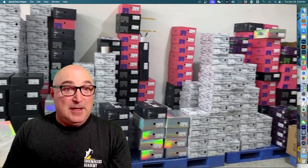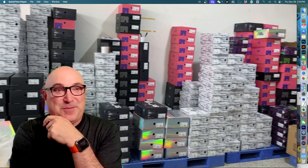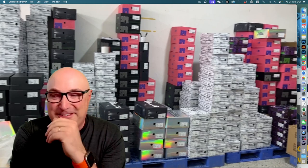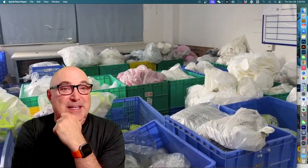Okay, now here you can see all the different shoes they're making at once, right? So this big stack has lots of different models and colors, and they're making a few hundred pairs of each. So yeah, it's a real challenge for a factory like this to do that. But hey, that's how you make it work. Now, next, we're going to go upstairs.